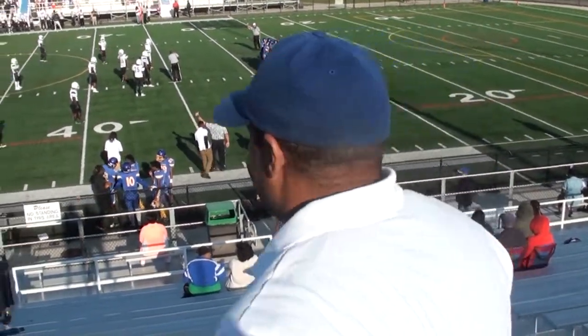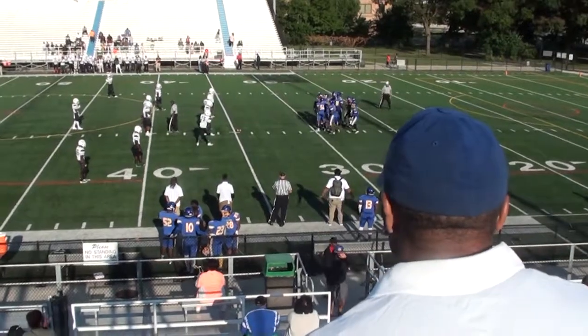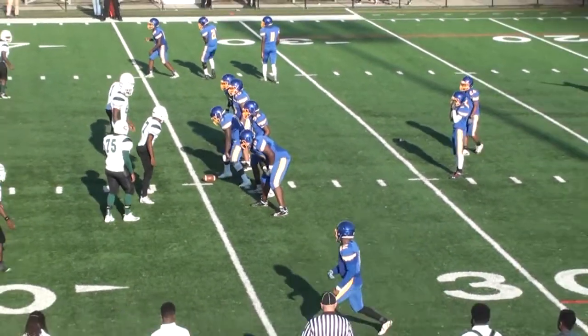All right, watch out now. We heard it here first. We're in the locker room, folks, and Dunbar is ready for this second half of play. Dunbar has the ball first.